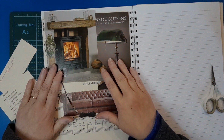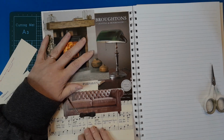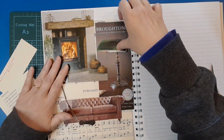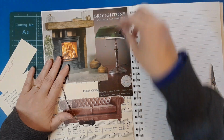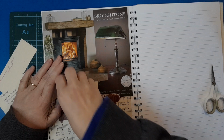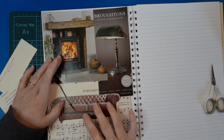Okay, just kind of fussing around. In fact, we could bring our music paper down a bit. Might give us a little bit more room maybe. Trouble picking up the little pieces. Maybe I could bring that across there. No, I prefer it over that side.